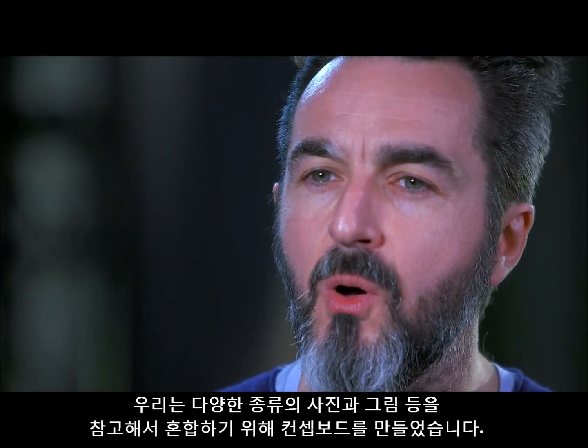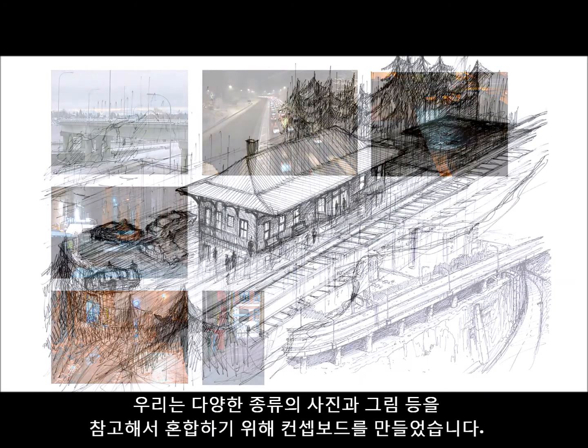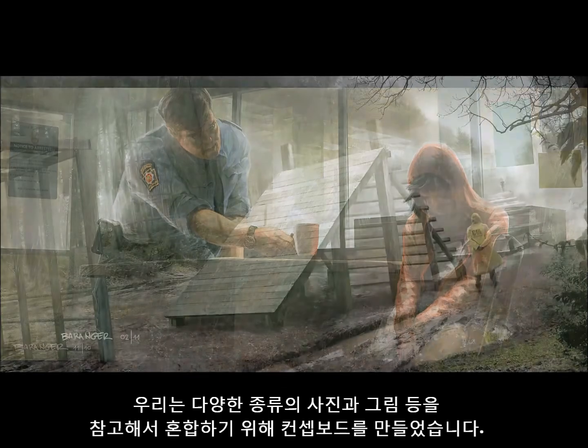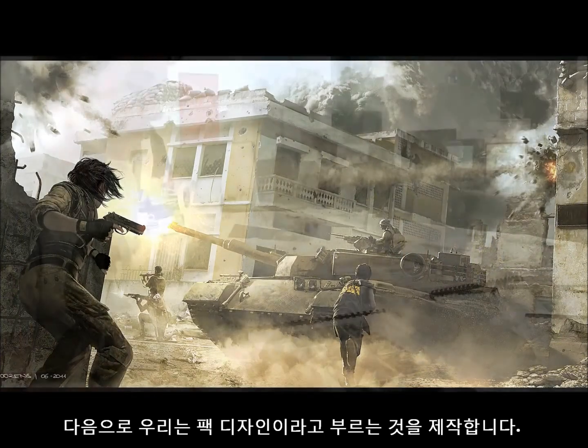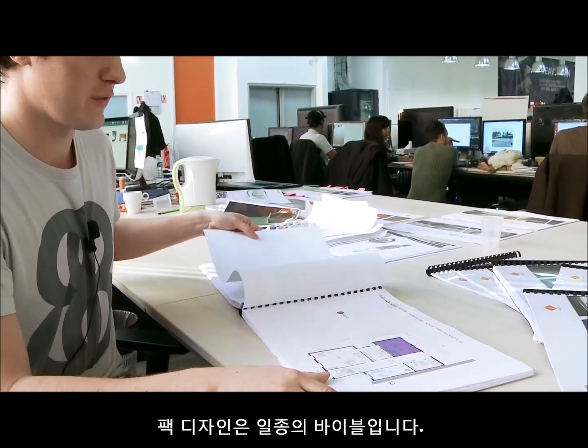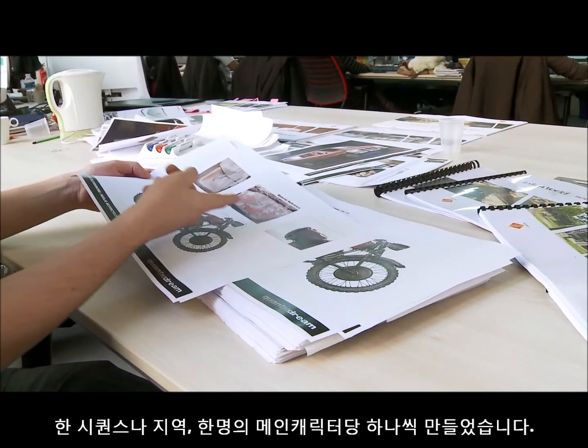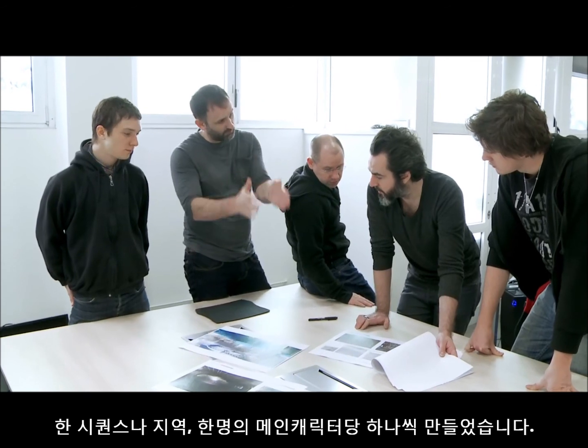We've done some mood boards. It's a kind of mix between many references. It could be pictures, drawings, concept art. After that, we create what we call a pack design. A pack design is a kind of Bible linked to one sequence, one location, or one main character.